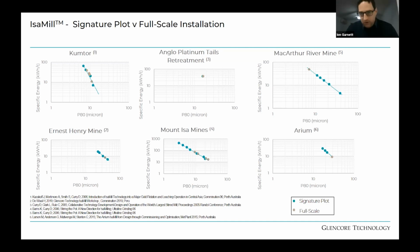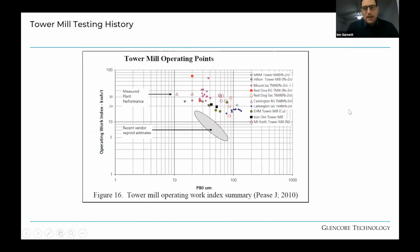One thing I would encourage for people who have operations, since we have the confidence in the test, is to look at your power consumptions and what your current energy needs are and how that scales back to the original test work, because sometimes that doesn't line up. We have examples of that with vertical tower mills. These were done on Glencore operations and pilot sites. What we found is a lot of people underestimate the energy requirements. They don't scale up effectively, and this was a lot of the work done on signature plot to help drive this. And this is why we have a lot of faith in our signature plot. However, we're always happy to talk to you about energy.